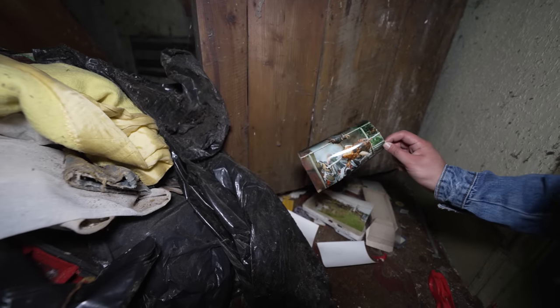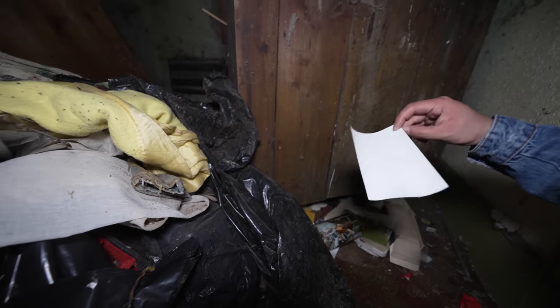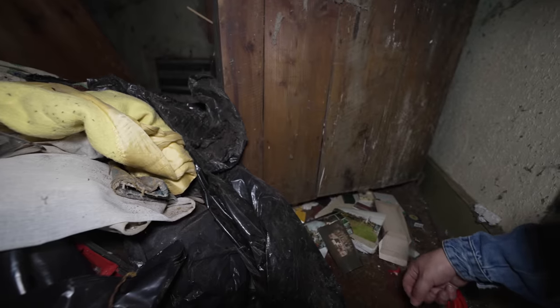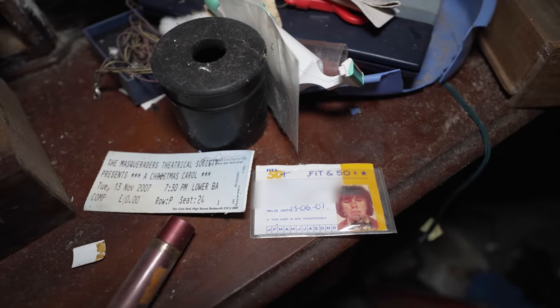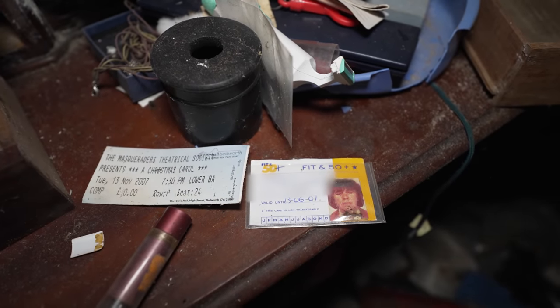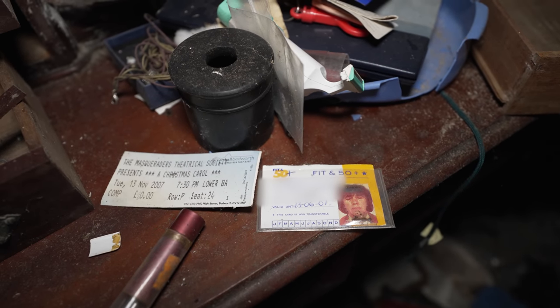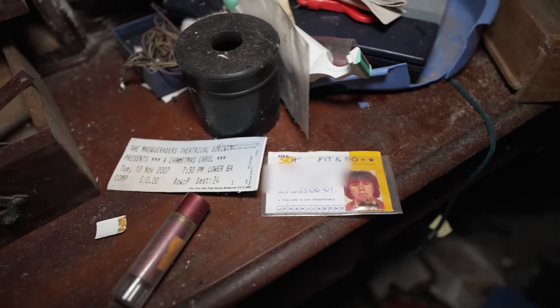Nothing too much, it looks like they went to some fair. Is there a date on it? Nope. I found the owner. I think that's his gym card. I'm gonna blur that out. It says Fit and 50 Plus. Must be a type of gym. I wonder if it's still around. It says valid until 13/06/07.